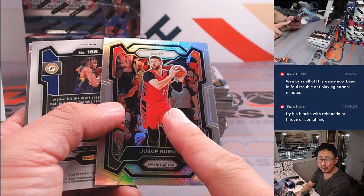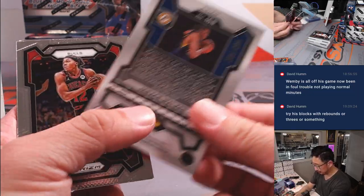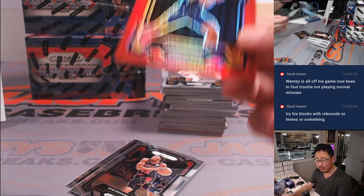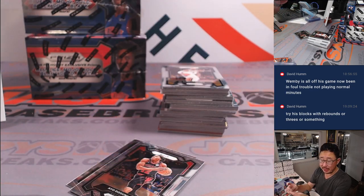There's Jusuf Nurkic, who had 30 some odd rebounds the other night. And there's Jarace Walker, 209 out of 299. Rookie red for Evan and the Pacers.